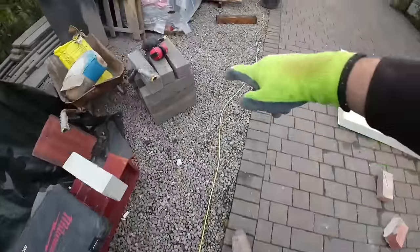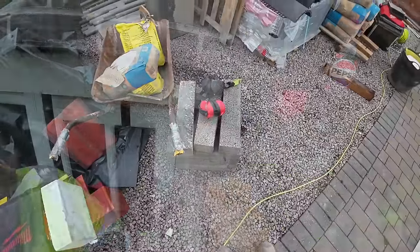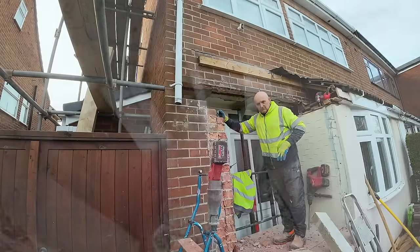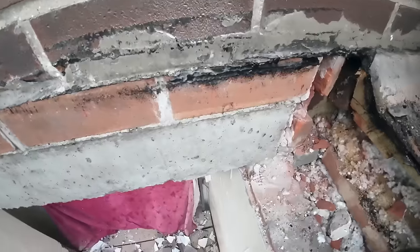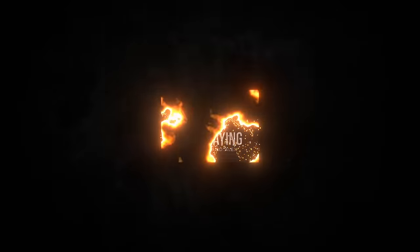5:25. We've cut some of these down because these are getting laid down first. So I've cut them ready. Got some nice quarry tiles for packing. We're officially ready for the steels. Steels? These are the lintels that are coming out. You can have a good look how it's eating now. There you go. This is crap.